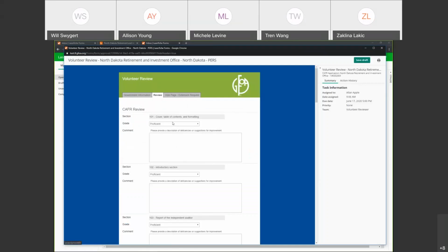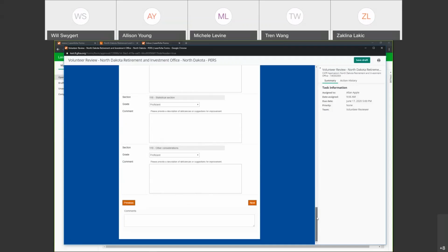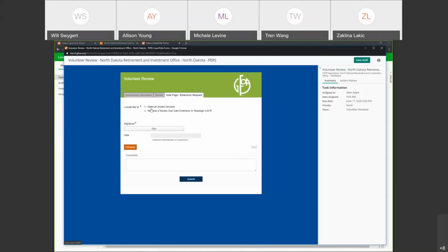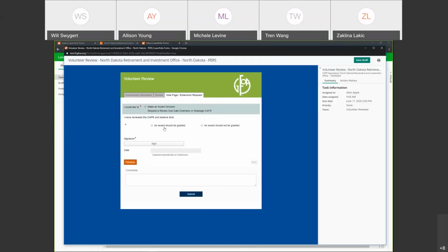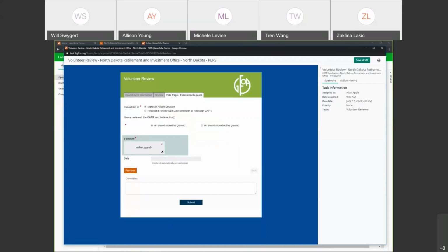And I can go into the review tab now and apply all my grades. So I can apply any values that I want here, apply any comments throughout all the different sections. So after I'm done applying all those values, I'll just want to move on to the vote page and then make an award decision. It's simple: yes, no, an award should be granted or an award should not be granted. So if I want to grant the award, I'll just click this option. And again, I have to sign before submitting. And I can go ahead and submit the volunteer review decision.